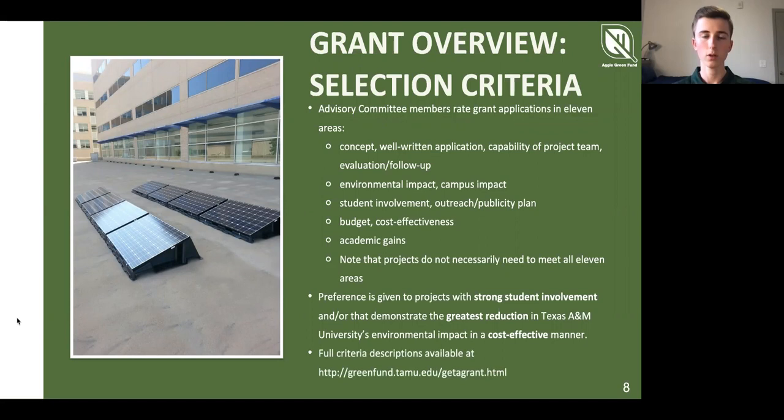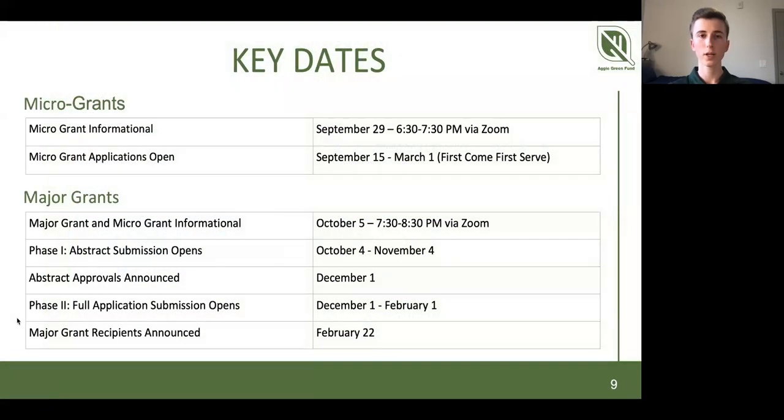And of course, you can feel free to look at all these on the Green Fund website. Everything's listed there, so if you'd like to take a closer look at this list, feel free to do so. All of that is available to you. I just gave you a lot of information, and we want to make this very approachable. We don't want this to feel too daunting or intimidating.